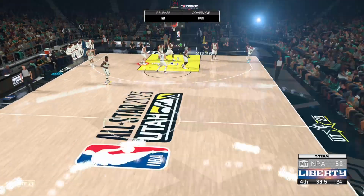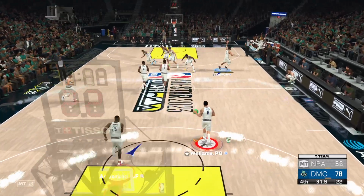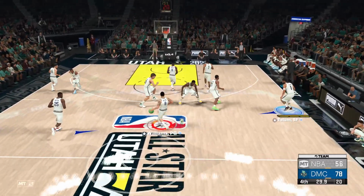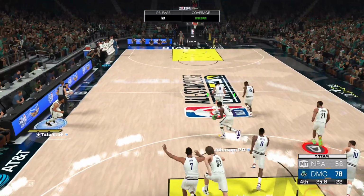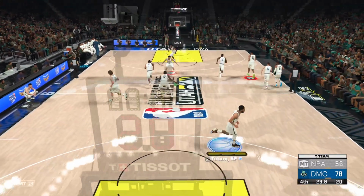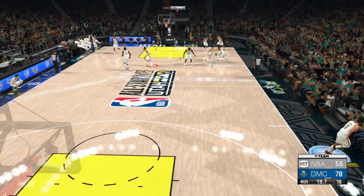From down in the low post, it goes. Well, the defense allowed that one. He had a clear path to the cup. Inside. And denied. He sends it right off the glass. 2 seconds separating the shot clock and the game clock.